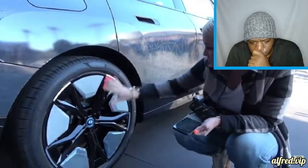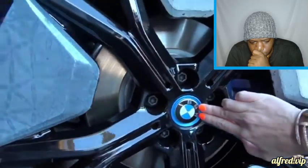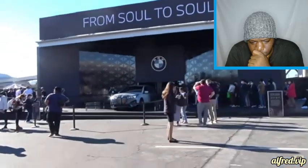And here, for the wheels, they've put a little battery just behind the BMW logo for this to be able to change. So that means when that battery behind the logo runs out, however many years it may be, then it has to be replaced for the rims to be able to change color too.